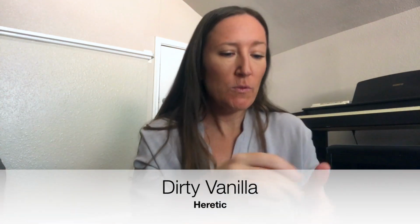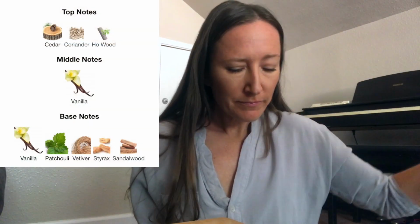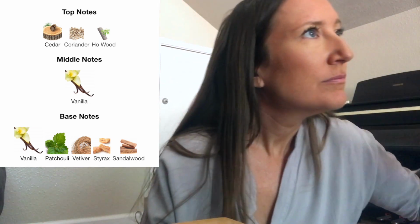And then, oh, the next one is Heretic's Dirty Vanilla. This one, I love a good vanilla fragrance. But there's something in here that just does not sit well with me. It's almost like this rubbery quality. Some of you guys might absolutely love this. Look up the Fragrantica reviews and take a peek, but for me there's something a little harsh. It might be more of a masculine fragrance.